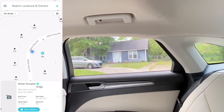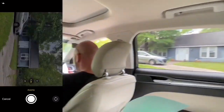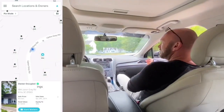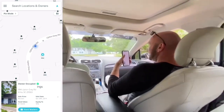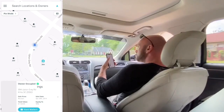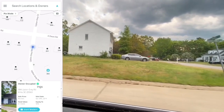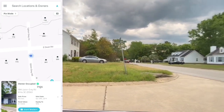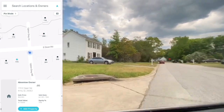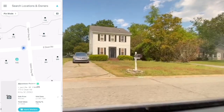It says it's owner occupied, but just due to the condition of the house, the person could be elderly. You never know what the situation is, right? When someone doesn't take care of their property, it's a very good indication that there's some type or form of distress in place. Siding's messed up on that one. That one, it's an absentee owner. Last sale date, June 6, 1994. Sale price was $66, so that's prime time right there.